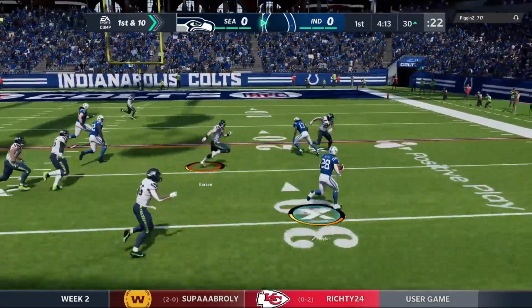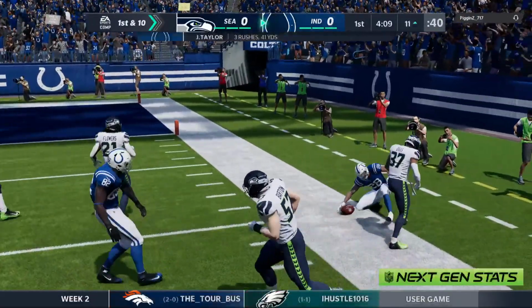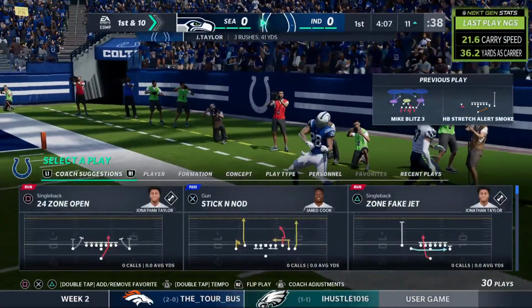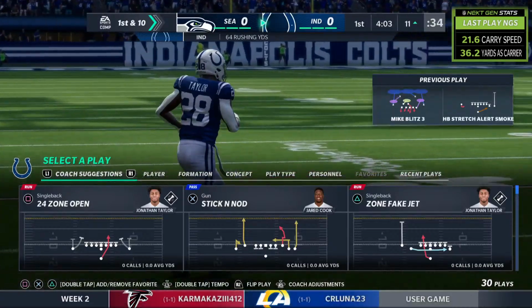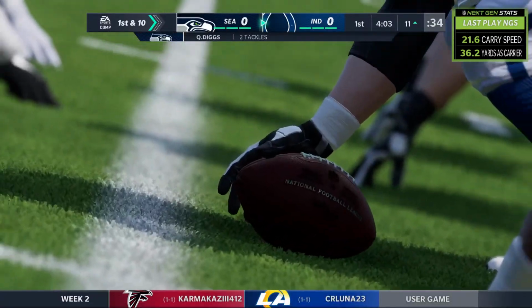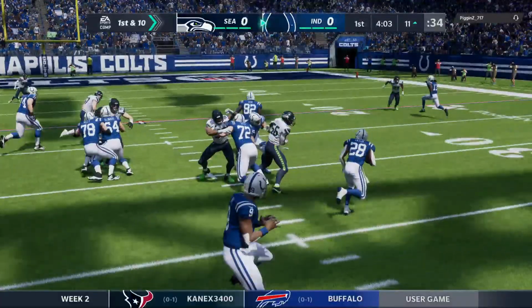1st and 10, Taylor now. And he gets this one inside the 15, just a yard or two shy of the 10. That burst good for 20 and a first down. Quite the opening drive march they're on right now. It looks a lot like what we saw in practice prior to the game, doesn't it?